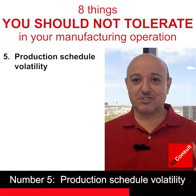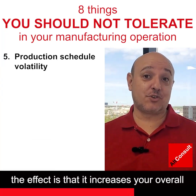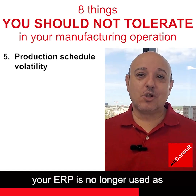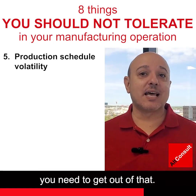Number 5, production schedule volatility. And this is a real killer because the effect is that it increases your overall fulfillment lead times. And what's happening there is that your ERP is no longer used as a control system. It is really a chaos machine, and you've got to get out of that.